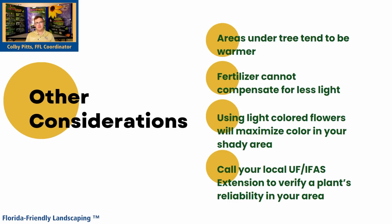Fertilizer cannot compensate for less light. The fertilizer is filling a different hole completely. It's like the little kid's toy where you have round pegs and square holes. A lack of light is not going to be fixed by fertilizer. Giving it too much of one thing is not going to fix not being enough sun. And there's all kinds of other issues that come when you over fertilize.